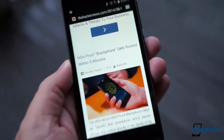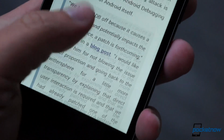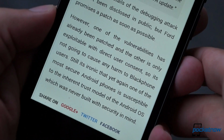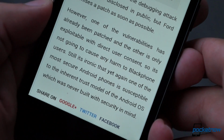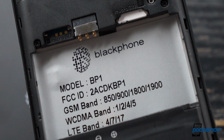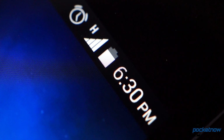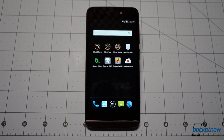And based on what we've seen from the way the company engages with the community about security issues, the people behind Blackphone seem genuinely interested in fostering a dialogue and quickly honing their product based on it. As a result, while we can only recommend the Blackphone BP1 to very concerned people with very good internet connections, we're also very much looking forward to the BP2.